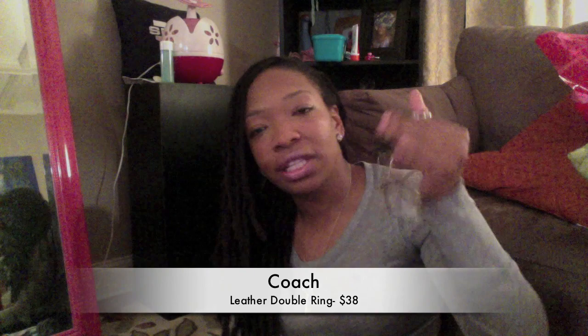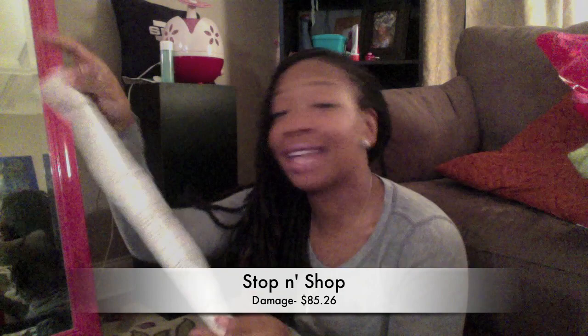These are my second set of keys. The first set of keys were to my mom's house in Westchester, and these are to my house in Brooklyn. So these are my keys. Stop and Shop receipt. I had to do some grocery shopping. The total was $85.26. And I saved $3.70 on Polly-O string cheese, which is essential because Zola inhales those things.